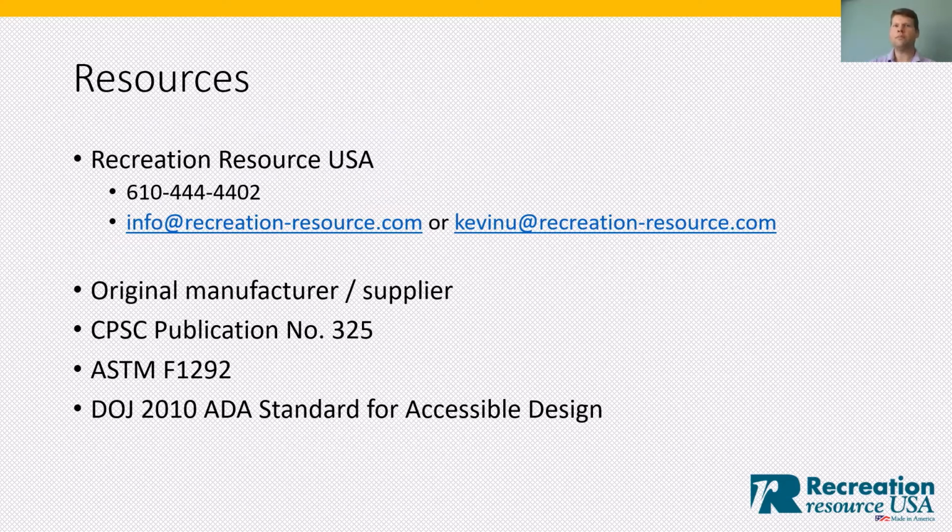Go to your original manufacturer or supplier. You should be able to talk to them freely and say, hey, I bought this from you. I don't remember what date, or I do remember what date. Can you give me a certificate from the original date of certification of installation? They should be able to produce that for you.